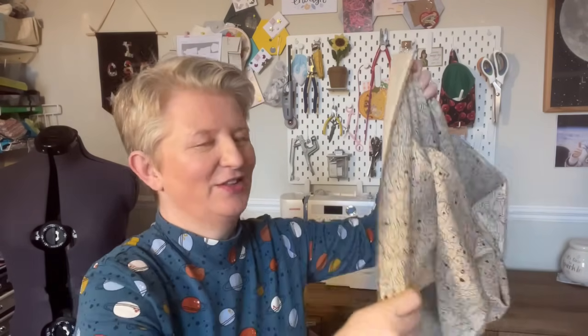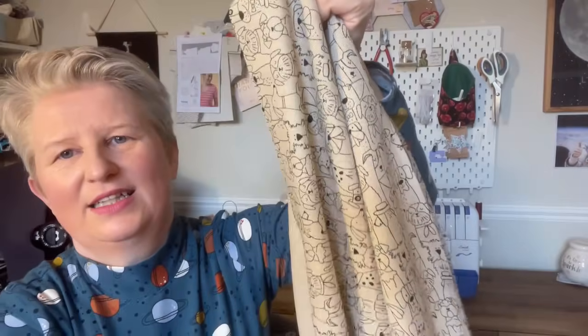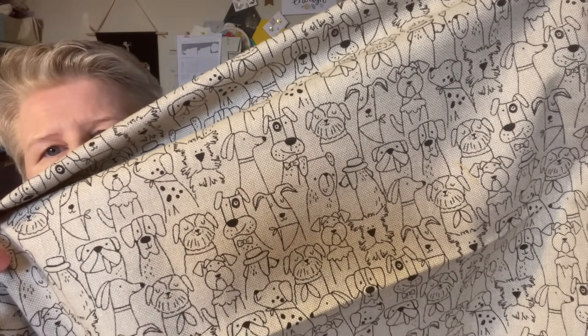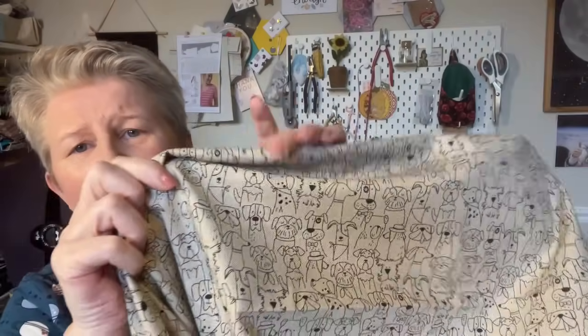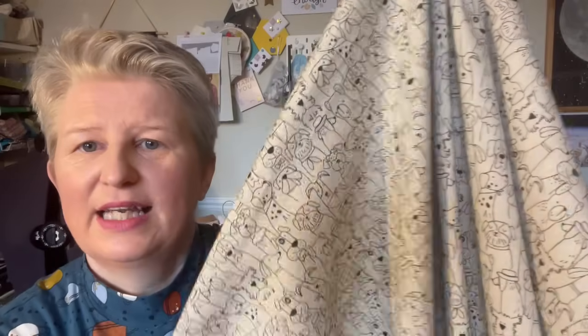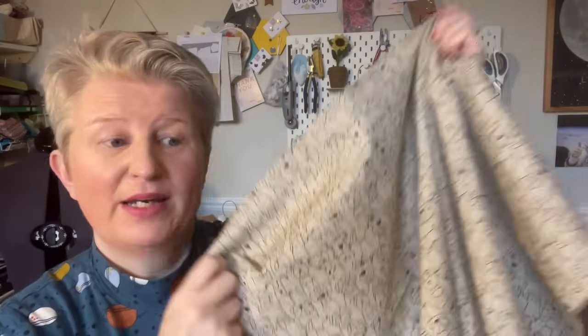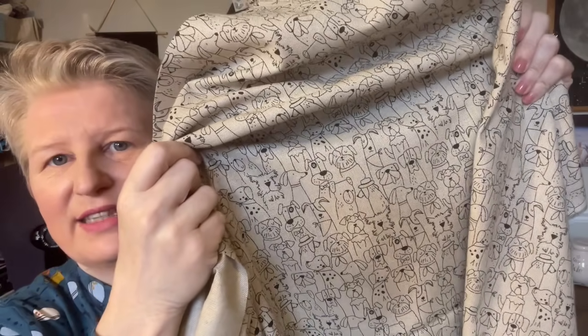This year my mother-in-law's already chosen her fabric, and she has chosen this gorgeous fabric, which is, I don't know whether you can see it, but they're cartoon dogs on this lovely linen look canvas. It's from Carolyn Rose. We've got lots of linen look canvases in at the moment. I am actually going to use some others for some other presents.